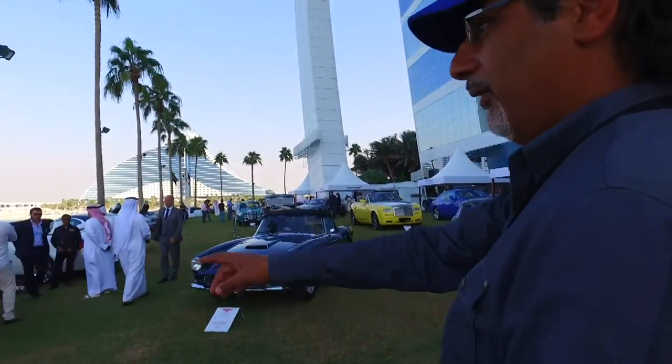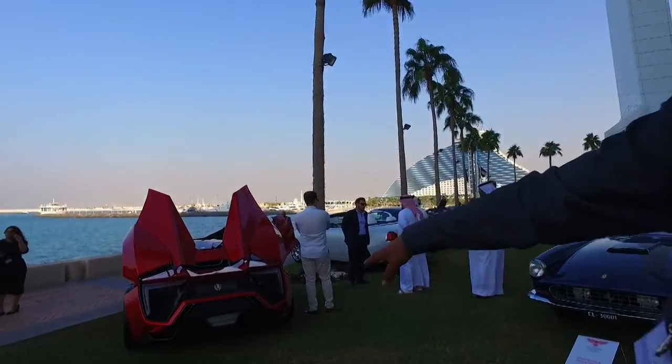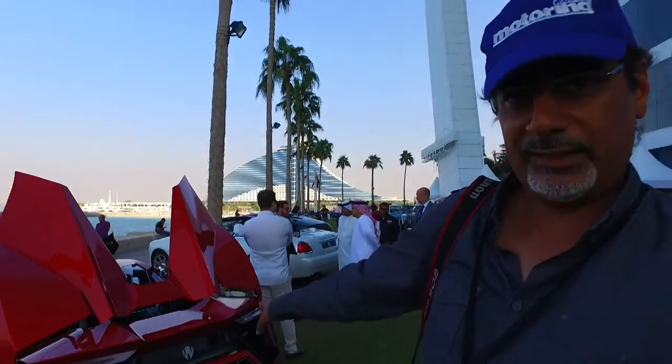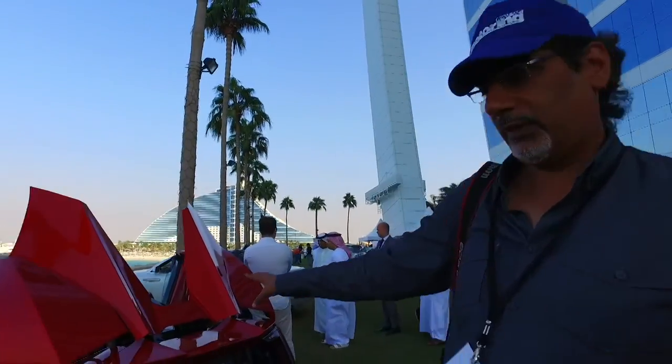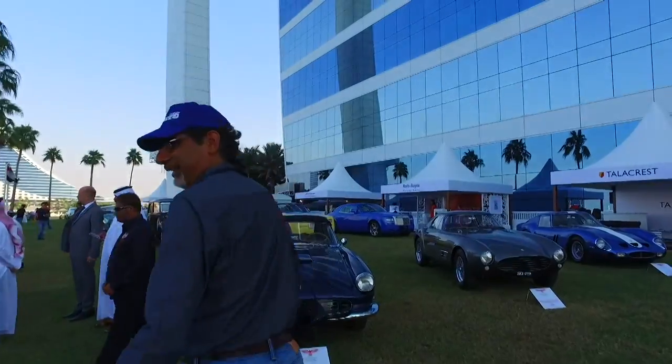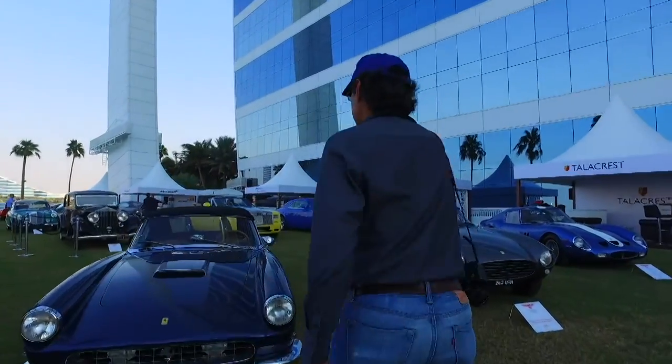Over here, we've got, oh look, it's got all its flaps up. It's really, really excited, this one. This, of course, is a car that can jump buildings. It's got superpowers. This is the one we were talking about earlier. And yeah, it's here. Anyway, so we've seen that. We've seen it in the movie. Come on, we've got lots more to see.